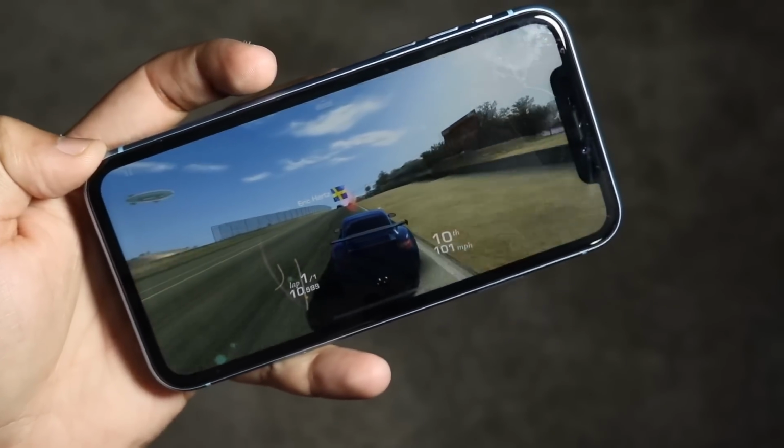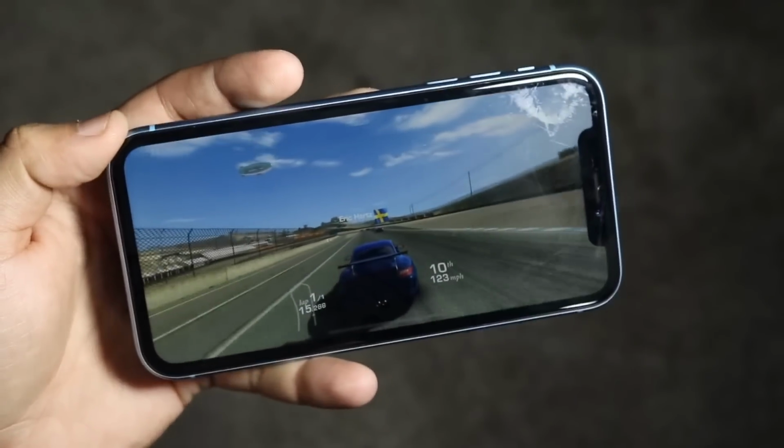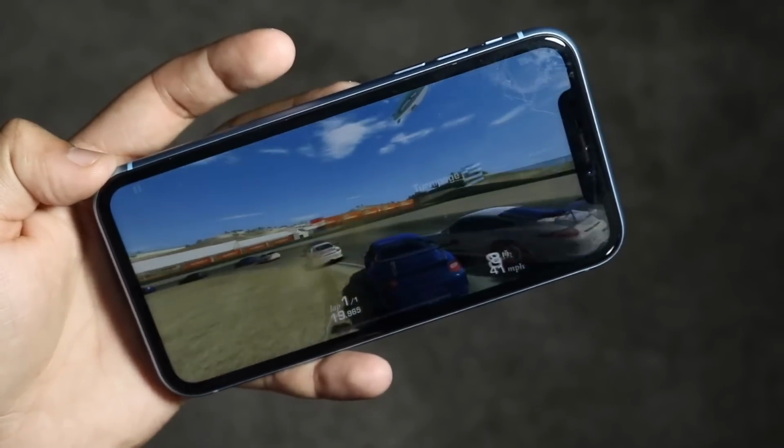So in terms of software, you're going to be set. Hopefully a jailbreak comes out for this thing so I can go and discuss it. But ultimately, on the software side of things, you're going to be perfectly fine. I wouldn't even worry about it. That's the least of your worries.